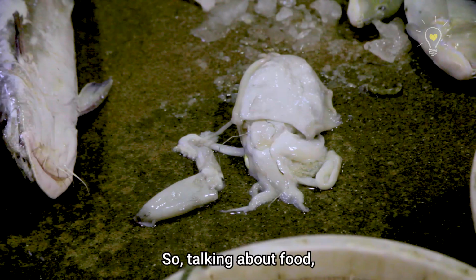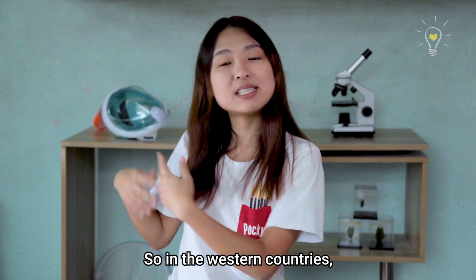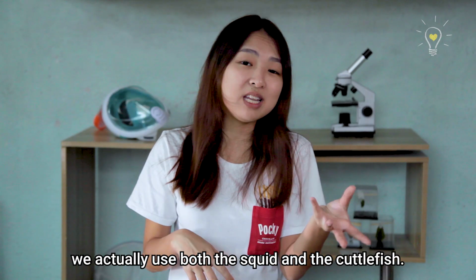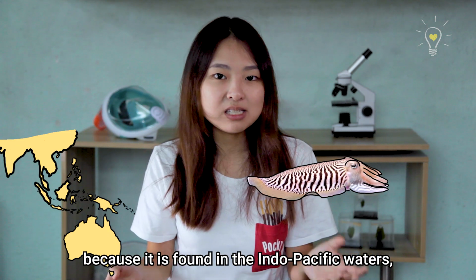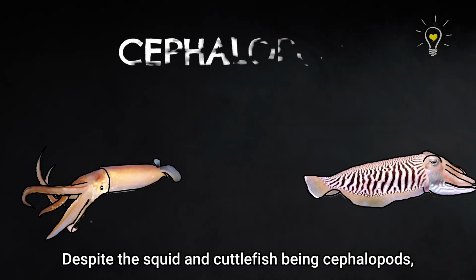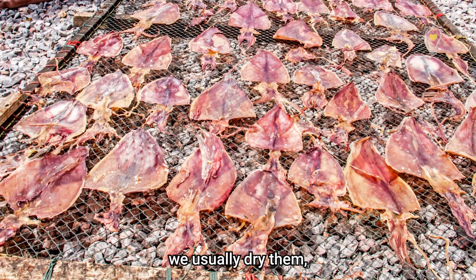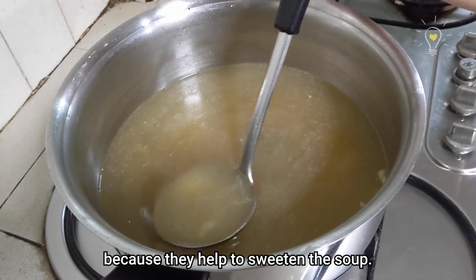You will never know. So talking about food, both of these cephalopods are widely used in cooking. In Western countries, squid is more often used in dishes such as calamari. And in Eastern countries, we use both the squid and the cuttlefish. But the cuttlefish is more widely used here because it is found in Indo-Pacific waters, which are the waters around us, and we can catch it pretty easily. Despite both being cephalopods, the cuttlefish is known to have a sweeter taste, which is why in Asian countries we usually dry them and sell them and use them in stocks for soups because they help to sweeten the soup.